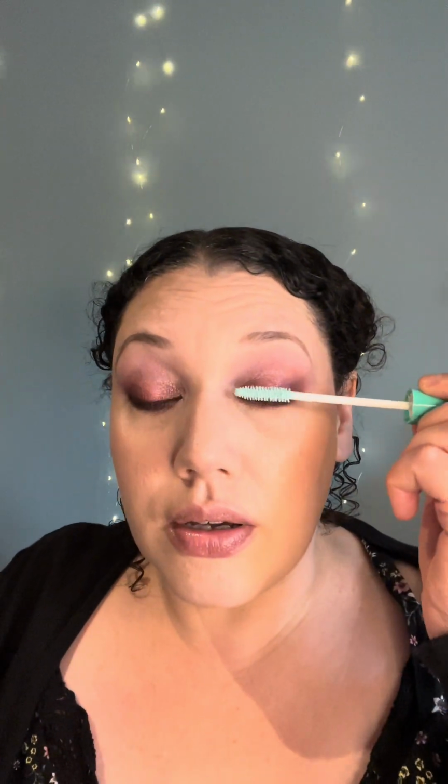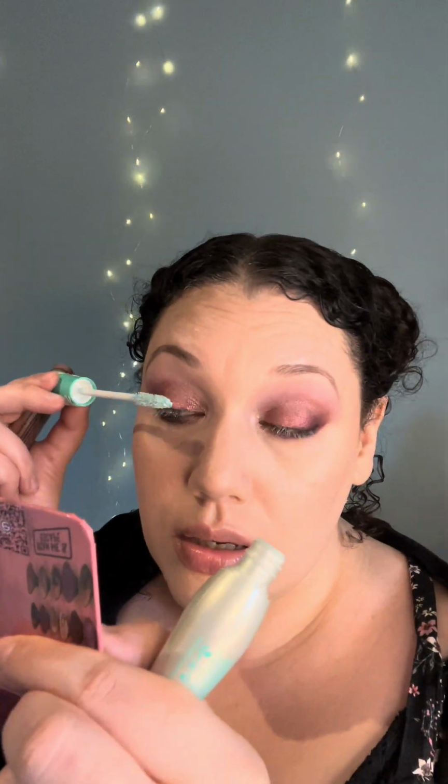So I wanted to use the Essence Lash Princess Mascara Primer. It's supposed to add extra length and volume. I did try this. This is new, but I do think it worked alright for a lash primer, I think. Right, just gonna let that dry a little bit.